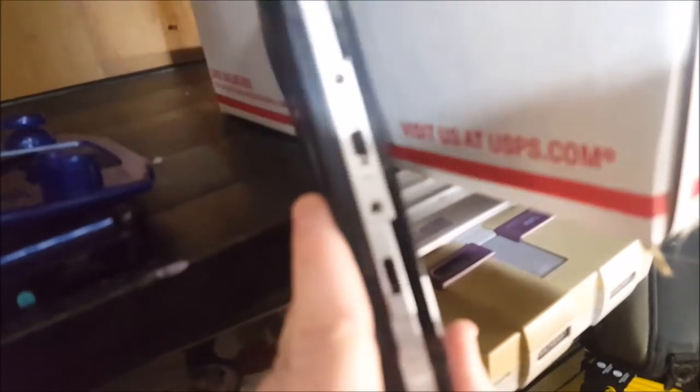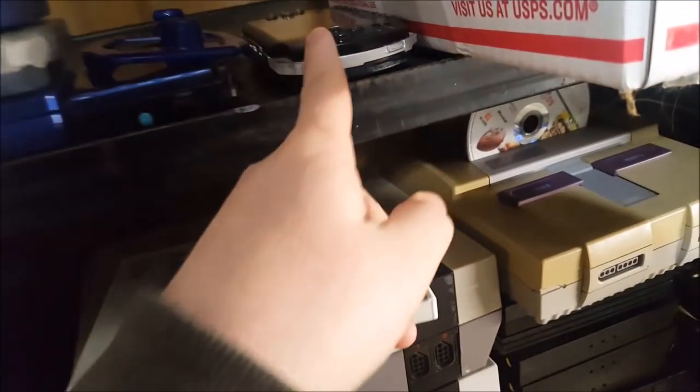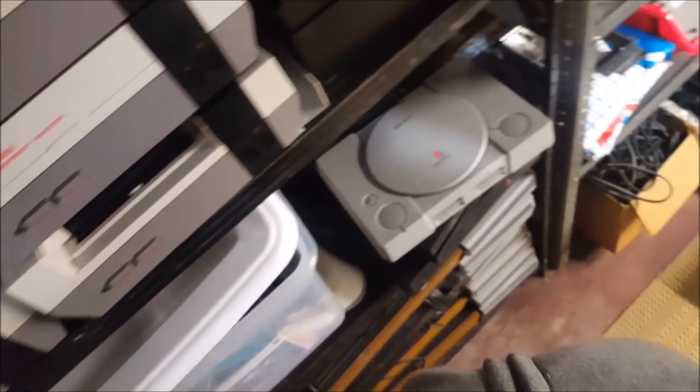I still need to order a joystick cap for this thing and test this out. I have not tested it yet, but I do want to get some of those caps in the future, because I come across PSPs all the time missing that little nublet. So that, and I got backs for Game Boys coming. This right here I think is empty, actually, if I'm not mistaken. Yeah, it's just an empty case.